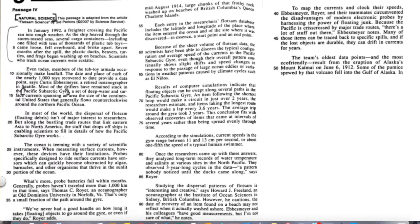Next paragraph. In most of the world, the dispersal of flotsam isn't of major interest to researchers. But, whenever I see this word but, I'm going to keep reading. But along the bustling trade routes, yada, yada, yada, fills in the details of how a Pacific subarctic gyre works. Okay, so now we know for sure the toys are being used as data for the gyre. The ocean is teeming with a variety of scientific instruments. End of the paragraph. I guess this is all one long sentence.